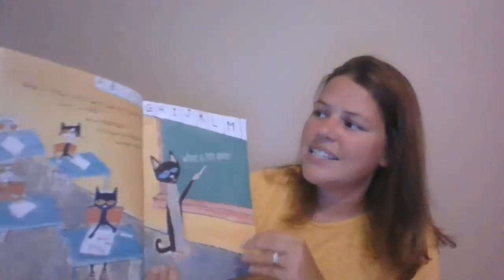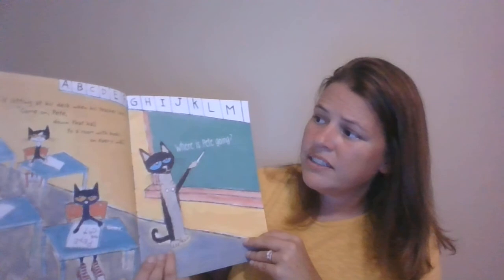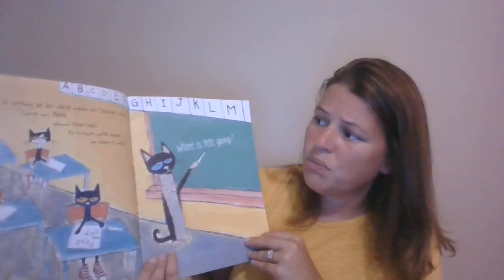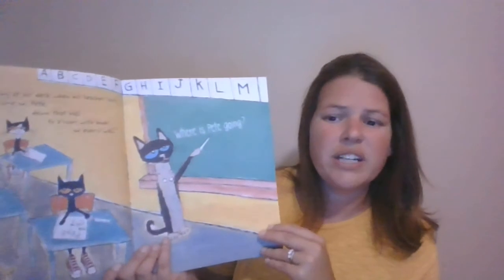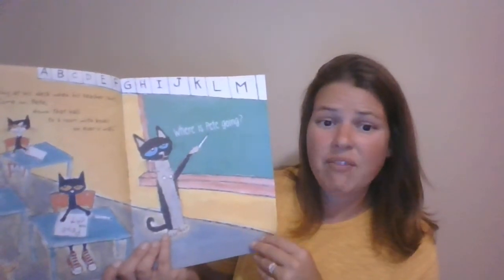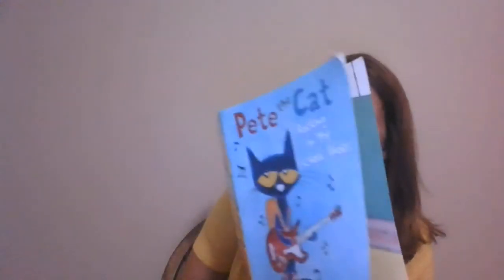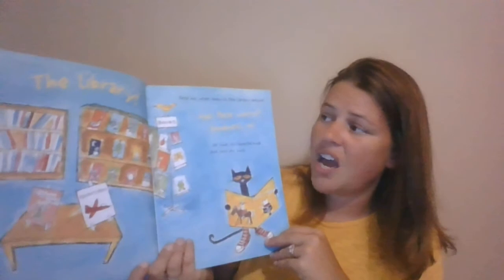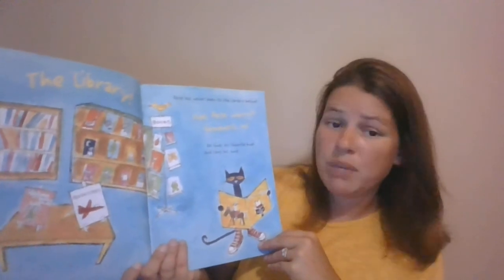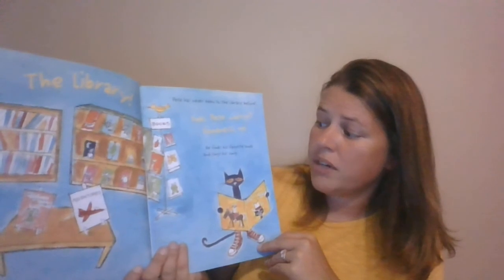Pete is sitting at his desk when his teacher says, "Come on, Pete. Down that hall to a room with books on every wall." Where do you think Pete's going? He's going to a room with books on every wall. He's going to the library. Pete has never been to the library before. Does Pete worry? Goodness no. He finds his favorite book and sings his song.